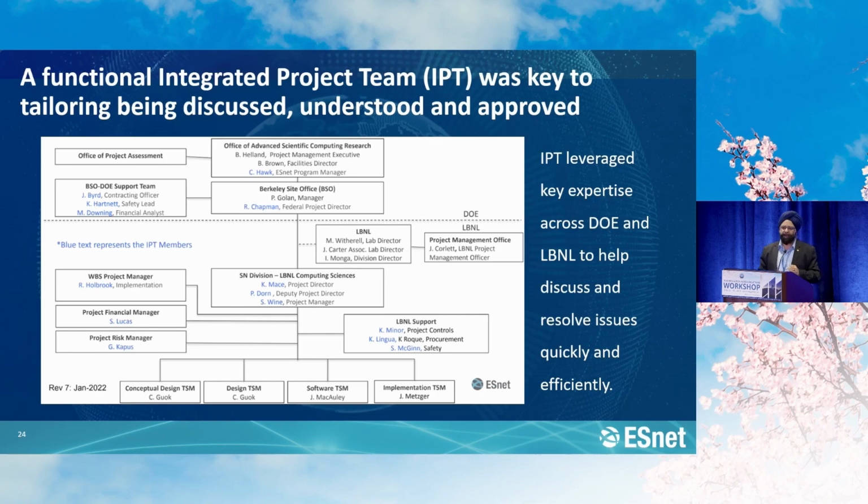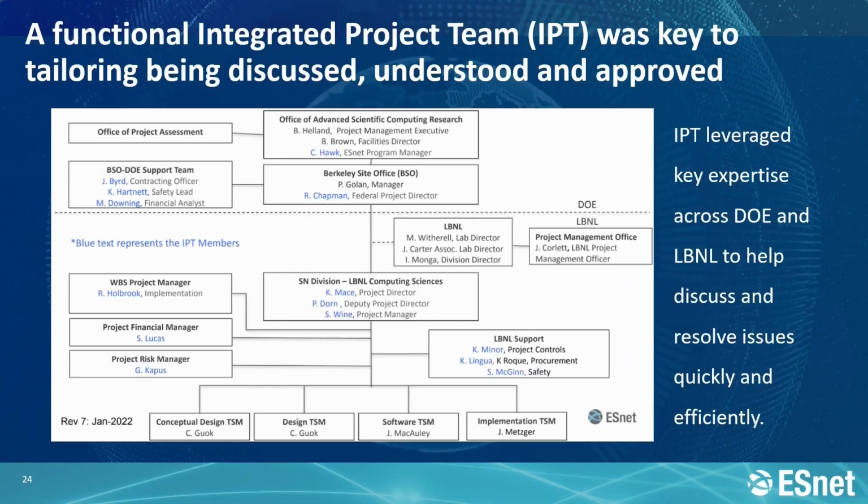Without a functional IPT, this would not have happened. And IPT is important. I think we make these charts, but I cannot underscore how critical a well-functioning IPT is, because all this tailoring was discussed there. There was understood what artifacts we needed to produce, how we would educate the reviewers, because the reviewers that came in didn't know about these tailoring. So we had to figure out how to educate the reviewers as well. And then get approvals and get sign-offs.